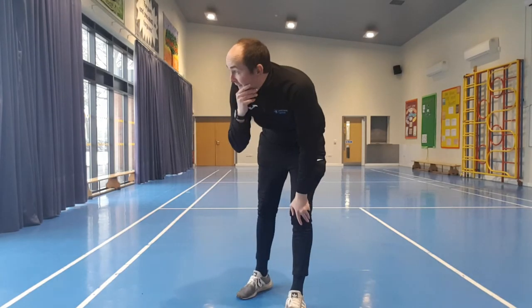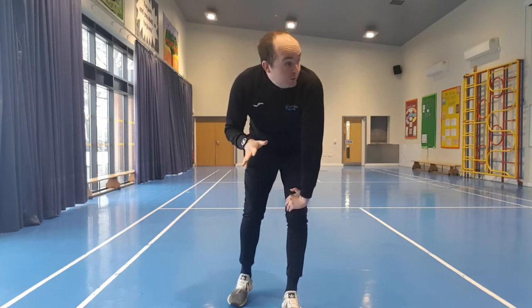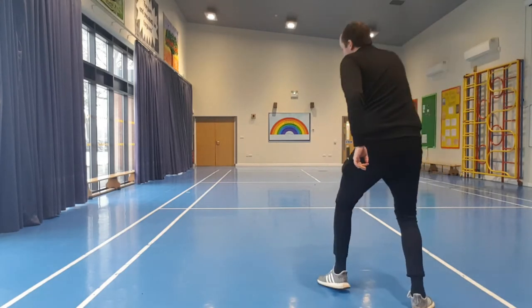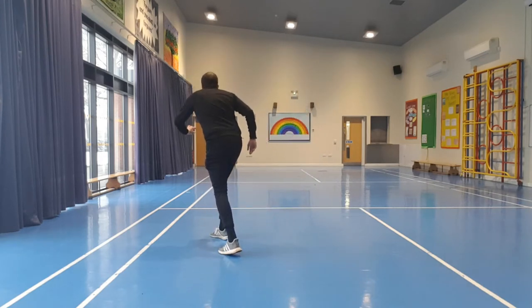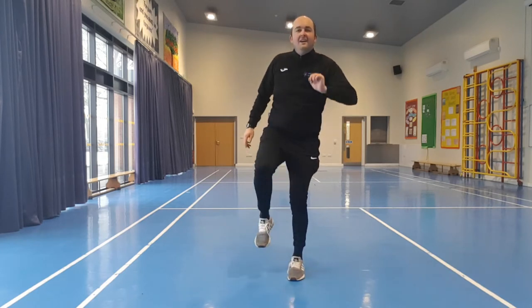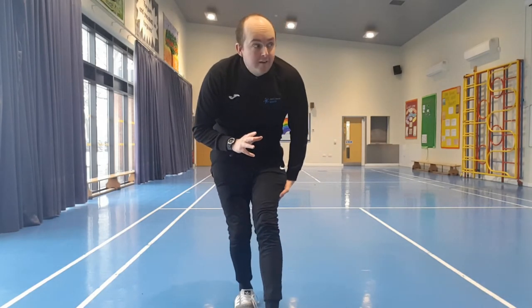Can you see what's over there? It's a fox. It's a really big fox. And I'm worried, boys and girls. I think this fox might try and eat us if it sees us. We're going to have to tiptoe really quietly past the fox. Wow, we made it past the fox.